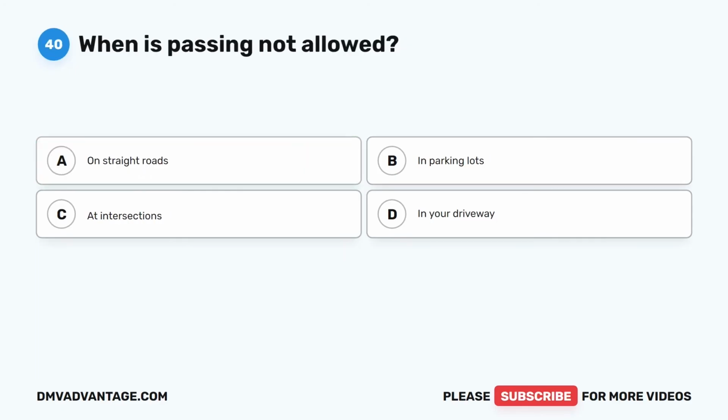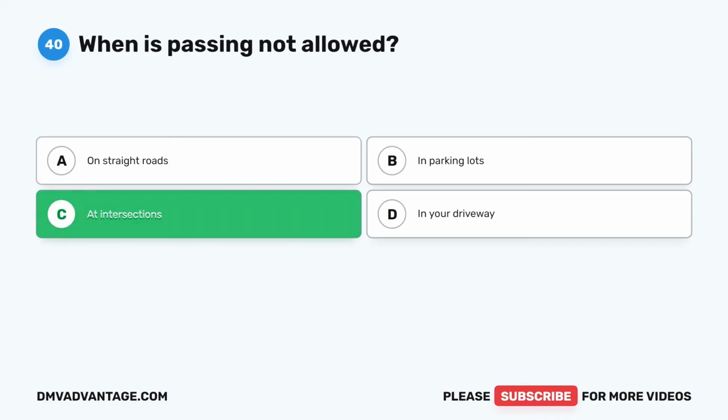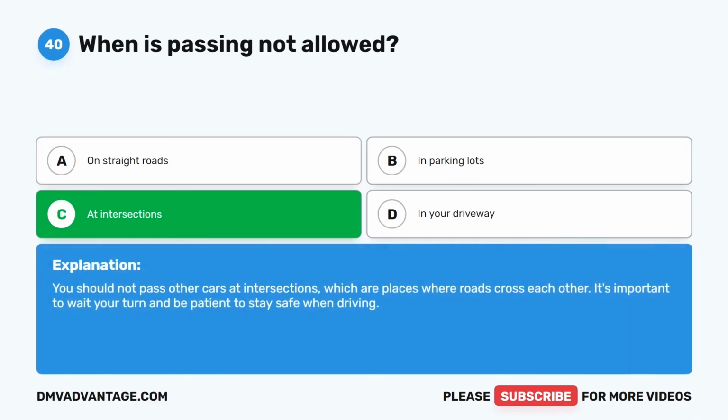Question 40. When is passing not allowed? A. On straight roads. B. In parking lots. C. At intersections. D. In your driveway. The correct answer is C. At intersections. You should not pass other cars at intersections, which are places where roads cross each other. It's important to wait your turn and be patient to stay safe when driving.